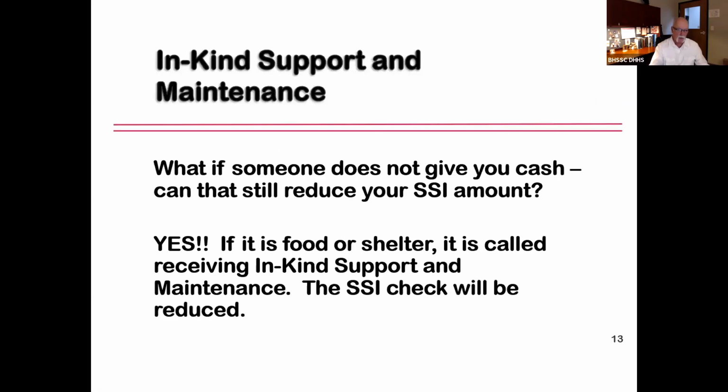In-kind support and maintenance is when someone doesn't give cash, but they still support a person. So that can still reduce a person's SSI amount. For example, you may have a student living at home over 18 and the parents are providing all of their living expenses. That would be considered in-kind support and maintenance.